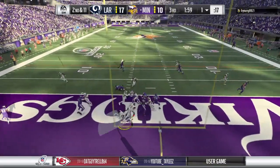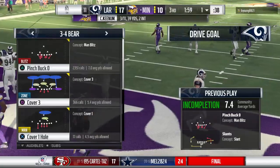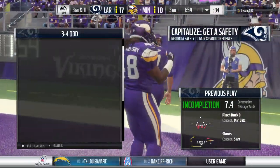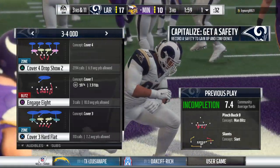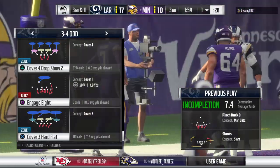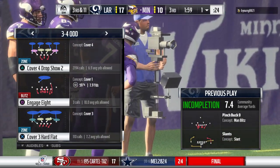Here's Keenum now on 2nd down. And, boy, that one drops incomplete, but if he was hit a fraction sooner, it may have been a fumble. They have not gotten him going at all. Tried to spark something there with a longer throw, unable to complete it. But you have to keep trying. He's one of their best playmakers. No matter what it says on the scoreboard, you're always trying to get him the football.